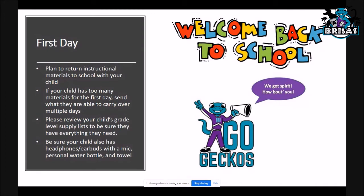In addition to that, we want to emphasize that students will need to come back to school with headphones or earbuds, hopefully that have a microphone, because they will continue to access some lessons online every now and then. And they also need a personal water bottle. Our water fountains are not in use at this time, so everybody will need their own personal water bottle. And in addition to that, they will need a towel that we will talk about later in this presentation for learning outside and for lunch outside.